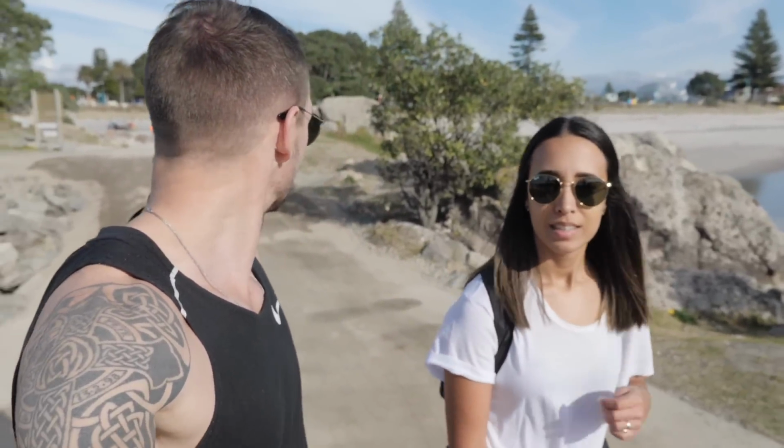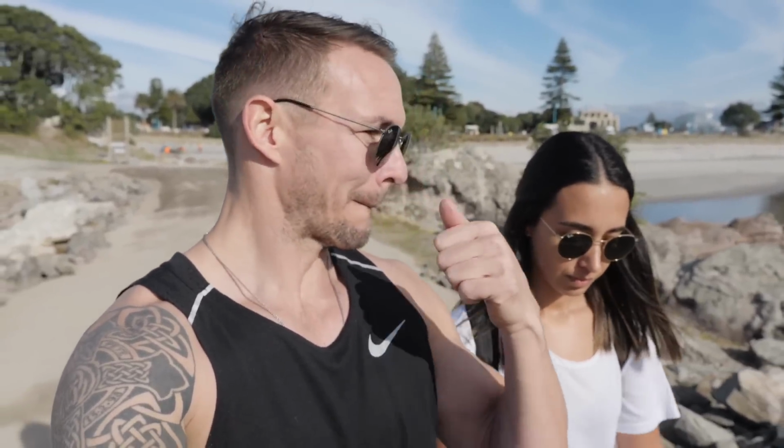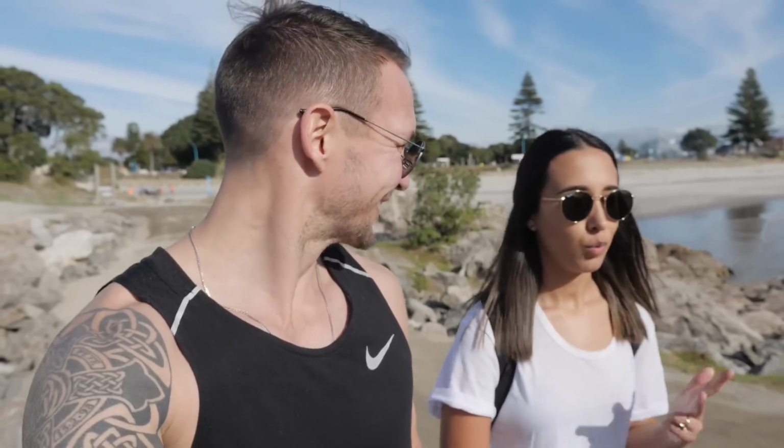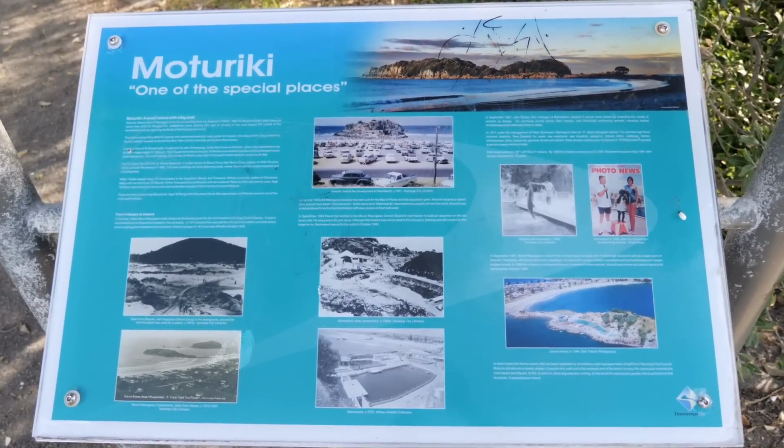Welcome to Leisure Island. So full of leisure here, isn't it? So leisurely. It's an interesting story about this little island. This is man-made, which connects obviously to the beach. And over the years, it's been a quarry, an aquarium, a water park with hydro slides and bumper cars. What else? I think there's a few other things, but I don't really know.